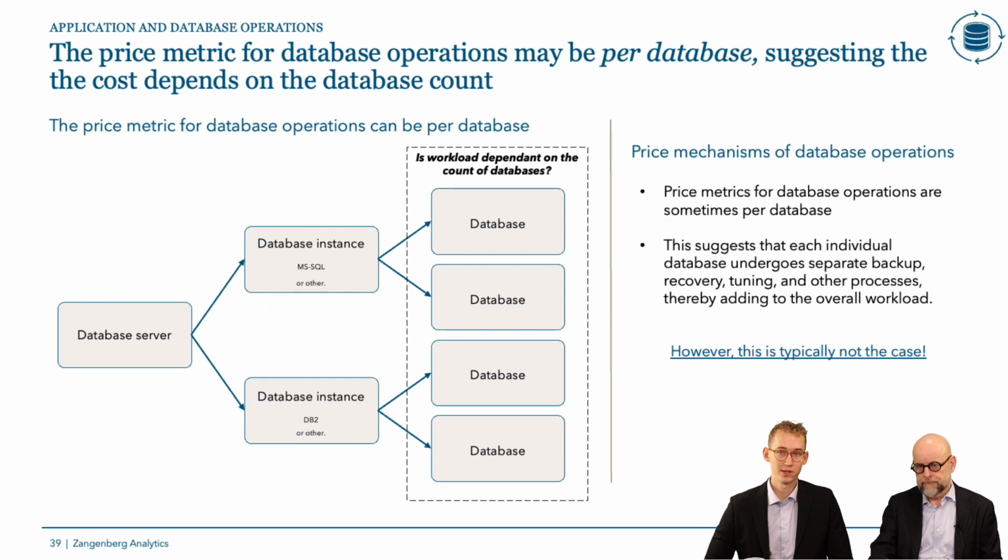Now, the other thing that we're going to talk a little bit about is the pragmatic metric of database operations. So we're just moving on from applications here. It differs quite a lot how database operations are priced in the contract. If you just take the picture here, you'll see that on a typical database server, you will have one or more database instances. And on each instance, you might have one or several databases.